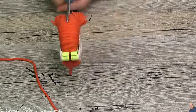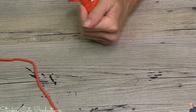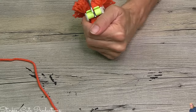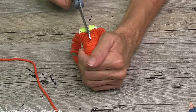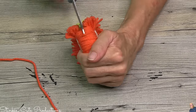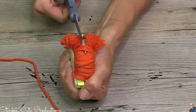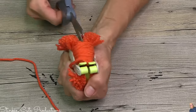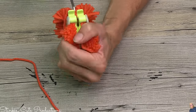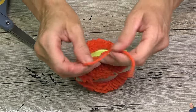Then you're gonna close up the pom-pom maker, making it round again so it's not an S. And then there's a groove there that allows you the capability of cutting the yarn that you just wound around it. So you're gonna need some good scissors, which I don't have right now because, truth be told, I'm filming this at Ray's house, so the craft supplies are scarce and I grabbed the wrong scissors, but it's gonna get the job done. Once you've got both sides cut, you'll see that it looks like this.